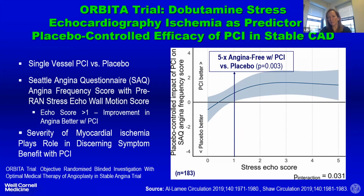And what they showed in this analysis, which was published in Circ last year, is that patients that had an echo score of 1 or greater had an improvement in angina more often with PCI than they did with the sham control. And so this is interesting. Again, we put this in the intriguing category, but there's 2 papers now with 2 different modalities, 2 different settings, which I think are very consistent with the theme of evidence that we see in terms of improvement in angina with revascularization. Of course, I have to put a caveat to this with the ORBITA trial, is that anytime you compare it to placebo, you're going to magnify those differences, and it's also a very small sample size, but it does add a consistency in the pattern.